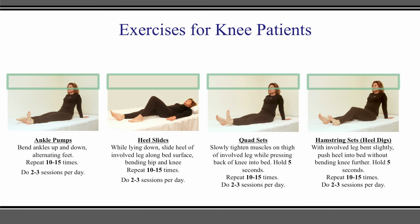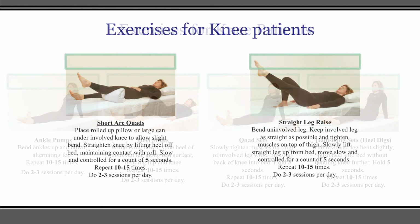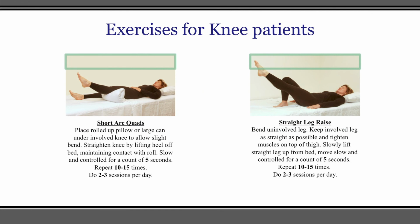Every time you bend or straighten it, it will hurt, but you need to do it anyway. Your goal for your first post-op visit 2 weeks after surgery is to bend the knee 90 degrees. Your therapist will teach you many exercises to do at home. Some you will do lying down, some sitting up in a chair, and some standing.